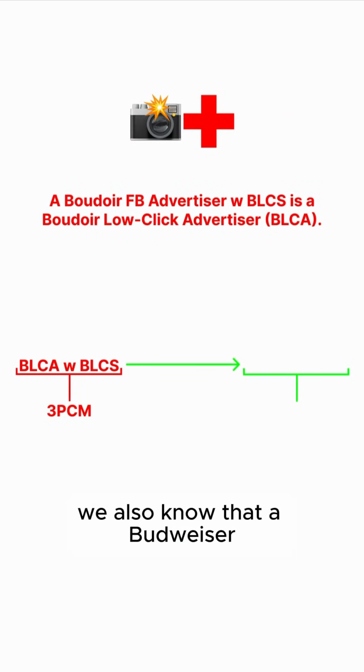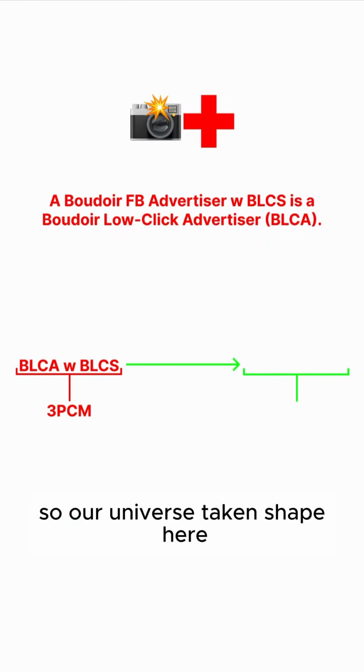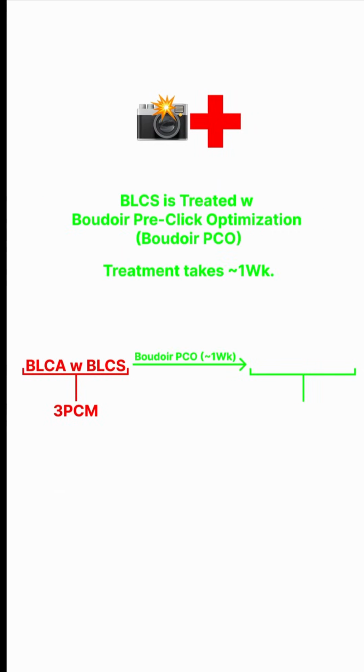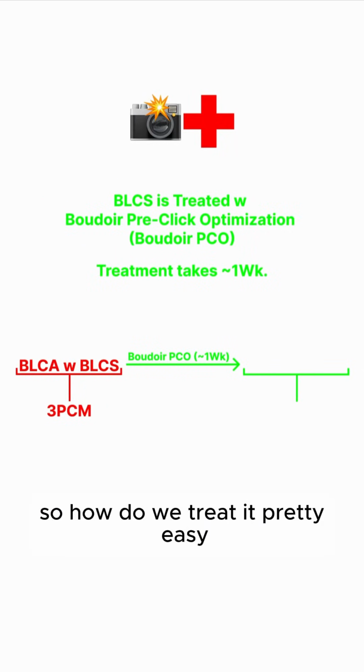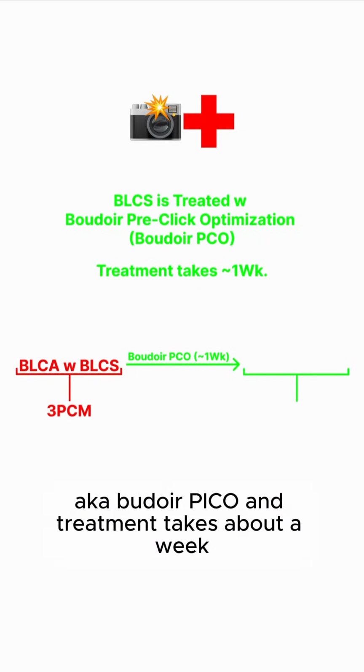We also know that a Boudoir Facebook advertiser with BLCS is a Boudoir low-click advertiser, a BLCA. So our universe is taking shape here. A BLCA with BLCS is caused by the 3 pre-click mistakes. So how do we treat it? Pretty easy. BLCS is treated with Boudoir pre-click optimization, aka Boudoir Pico, and treatment takes about a week.